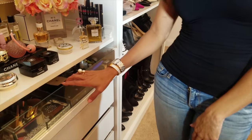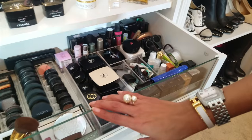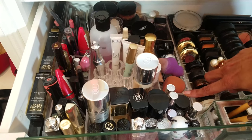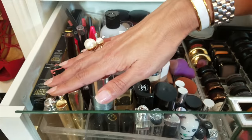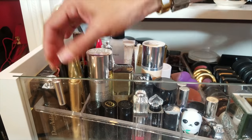So now let's move on to my drawer, where it's the most usable part of my makeup. So we'll start right here on this side. Here I have one of these big general organizers. I actually got this one from TJ Maxx. And here I kind of have a mishmash of things. I have on this side all my eye products, like different mascaras and highlighter, YSL.